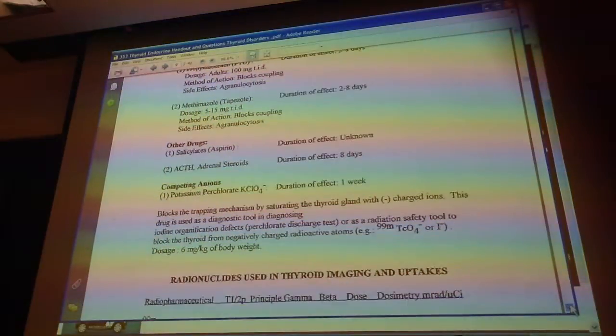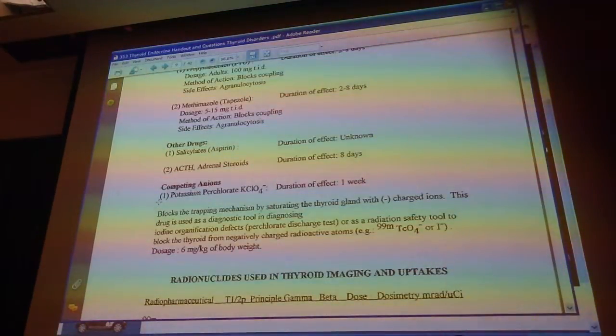One of the things I wanted to also mention here, these competing anions, that's basically what we do with SSKI and things like that. But potassium perchlorate is one of these drugs they sell on the internet anytime there's a radiation emergency. Somebody gave me a package of all these potassium perchlorate pills for nuclear medicine technologists who are exposed to large quantities of radiation. The bad news is that this stuff only works if you ingest the radiation. So it doesn't work if you're just being exposed to the patient.